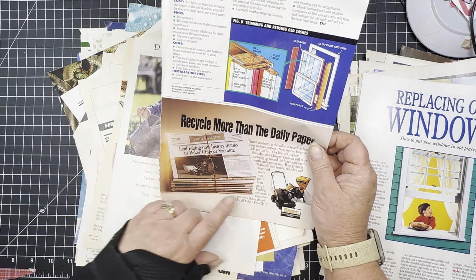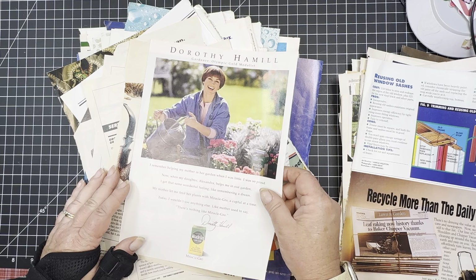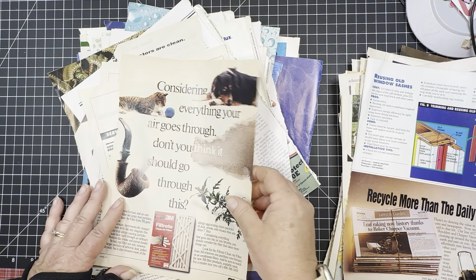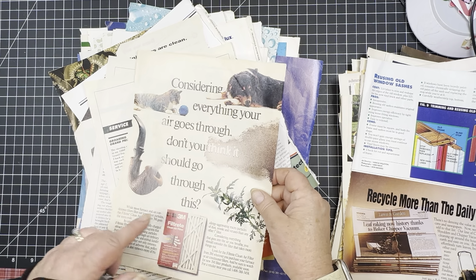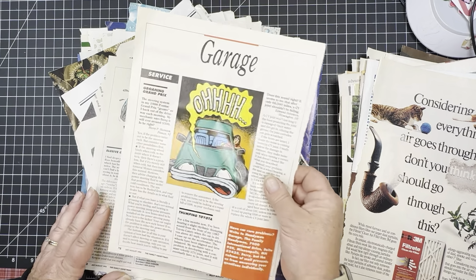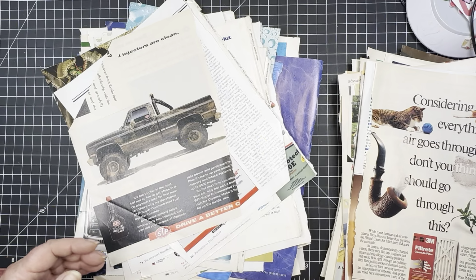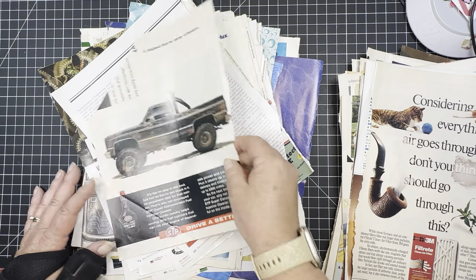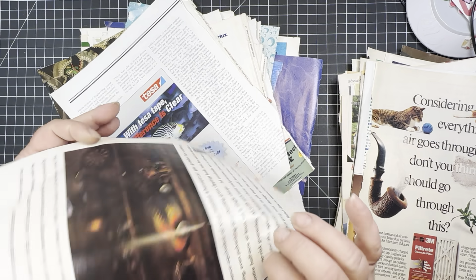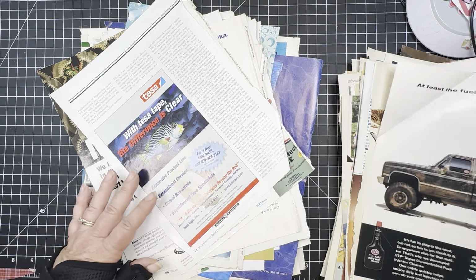I liked the stack of papers. So going fussy cut. Dorothy Hamill gardening. I'll put it in my journal. A pipe, a cat, a dog, and a whatever kind of plant. I thought that was good for fussy cuts. I hope I don't need these, but just in case we have a broken down vehicle. This mud-ridden truck, I felt the need to, or was it the lawnmower with the fire? I think it's the truck.